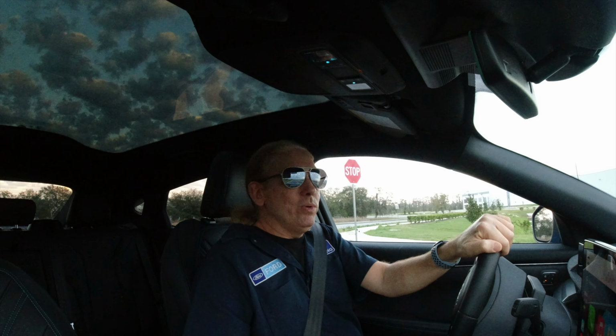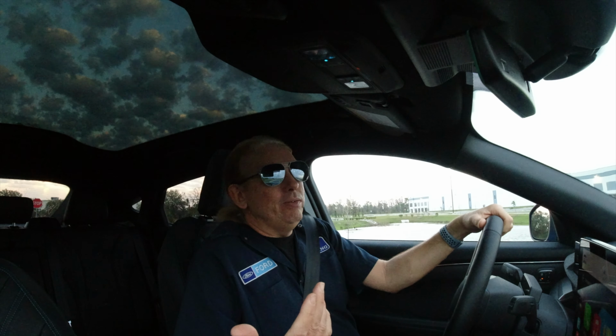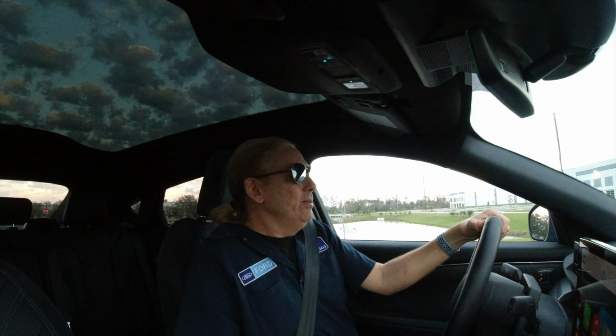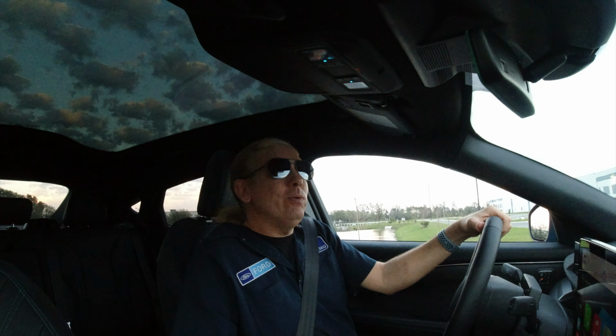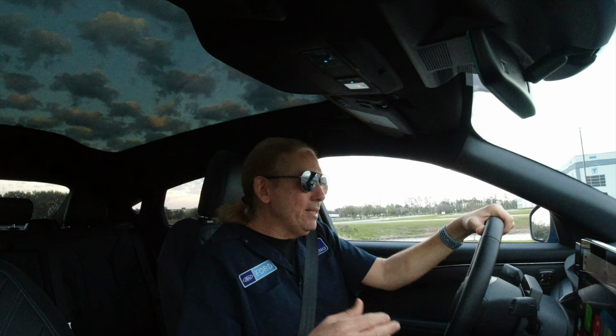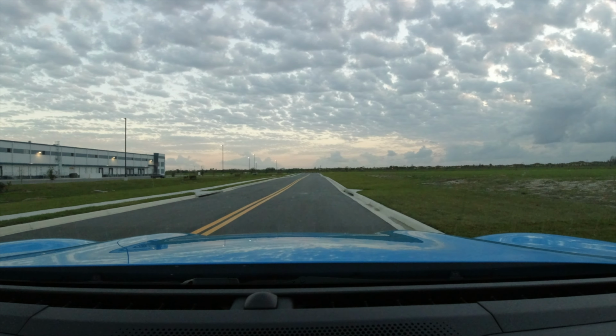But if Ford is able to bring in those people that might not have considered a Mustang or an EV from Ford with a vehicle like this, then that's really a win for everyone that's into Mustangs, because again, that helps keep the lineage alive. So let's see what this baby can do.